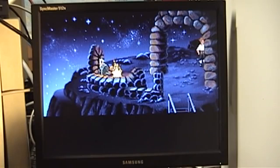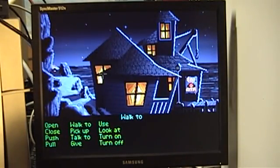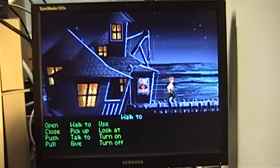Now, if you didn't want to see that whole introduction, you could choose to skip past it with the escape key, just like I did right there. Now, the gameplay of this particular game, oh, look at that, there's my mouse pointer, isn't that lovely? It is a little bit different than games that you'd play on a computer today.